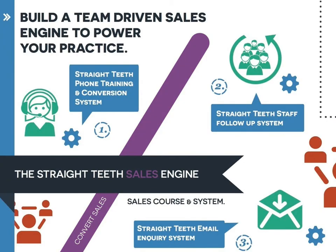You need to build a team-driven sales engine to power your practice. So your team has got to know how to answer the phone. They've got to know how to convert those people into coming to visit you. You've got to have a follow-up system where people who didn't come in to see you or forgot to come and see you get tracked and brought in. You also need to have a way that you can actually deal with email inquiries and price inquiries. All of this is a system so that you're able to convert interest into people turning up at your practice.